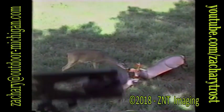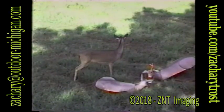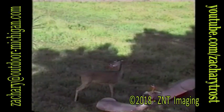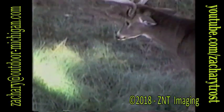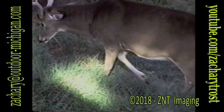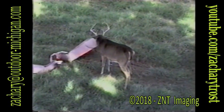The doe acts like she's greeting this bedded buck, but loses her cool and begins nibbling the antler. Very, very weird. One thing this video proves is that deer aren't very smart, not nearly as smart as hunters and nature films and cartoons make deer out to be.